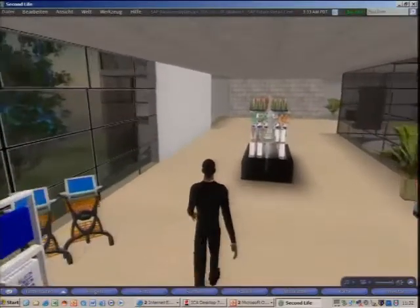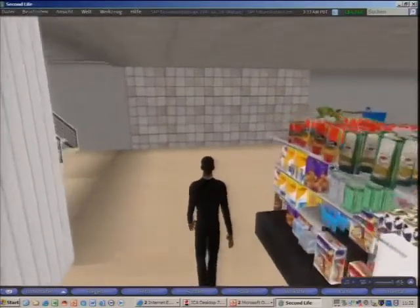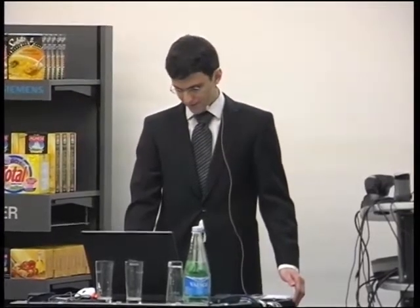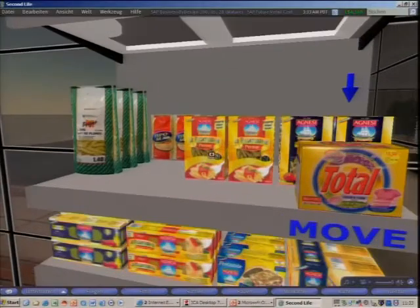So here, basically, the consumer walks into the store, and he's seeing the exact products and shelves as they are in the actual store. Here we walk, and we see the smart shelf, which you can also see here on the stage. We can also zoom in and see the details of the products, so our consumer can still have the shopping experience. So now we are a real consumer, and we want to go shopping.